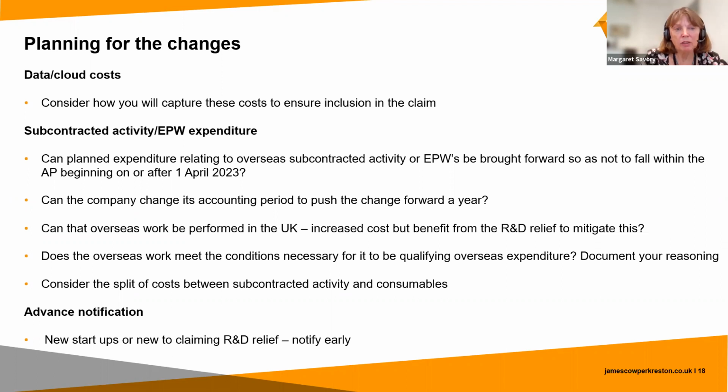And then finally, just a reminder: advanced notification, don't forget about it. Historically, people have gone, oh, I don't need to worry about the R&D tax relief because I've got a two-year deadline. You do need to notify early. And again, as we said, watch this space as to the exact details. A reminder that this is all still draft legislation only. Typically, things don't change much, but they do tweak between draft legislation and the final enactment. We are also waiting for more practical guidance as well.